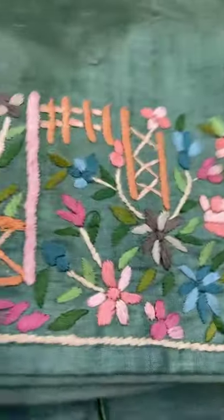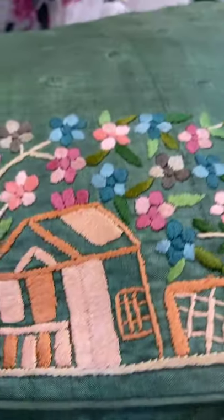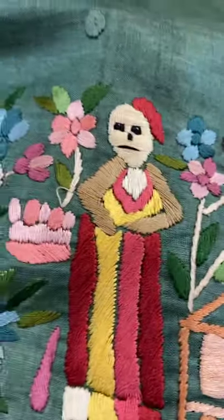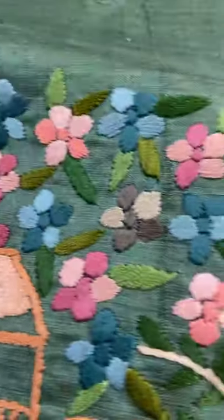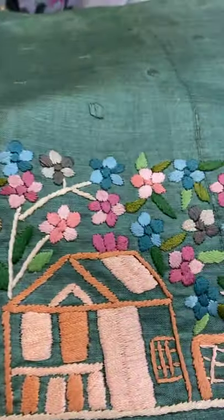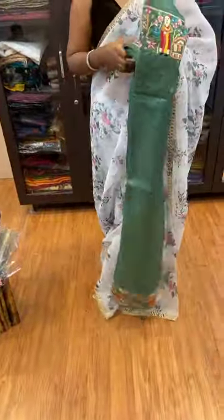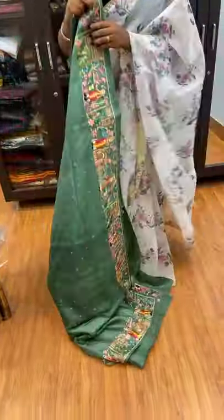Moving to another variety. Tussar with exclusive Chinese Parsi. So this is Chinese Parsi. Why am I saying Chinese? Because you can see the motifs here. So this is a kind of traditional art. And that art has been taken and implemented as Parsi. You know? They have done Parsi using that kind of art. It's a Chinese art.